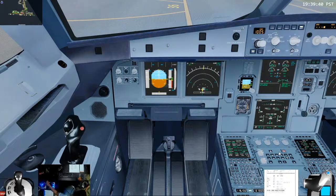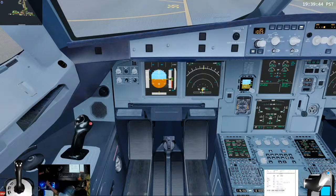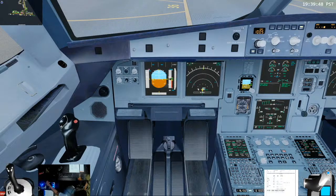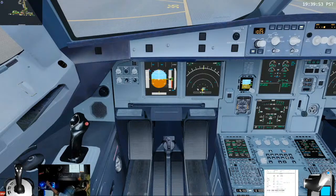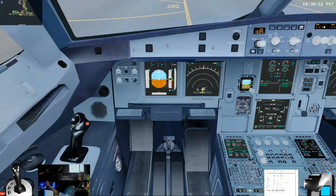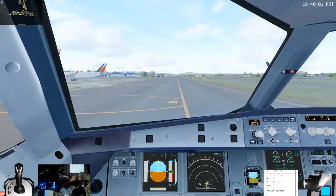Flight control check. Manila Tower, radio check. Full up. Full down. Full left. Full right. Full left. Full right. Neutral.